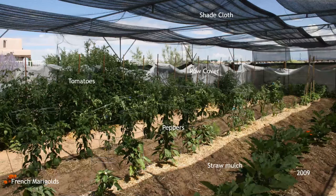Okay. So this was my garden in 2009. After the pandemonium that you saw of 2008, I decided to get really structured in 2009. So this is showing mainly peppers, and then the tomatoes are in the very back. I used straw as a mulch that year. That turned out to be not the best idea.